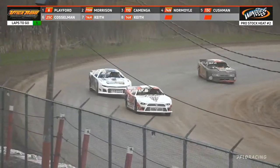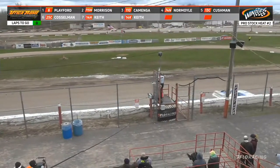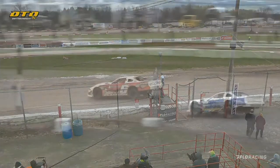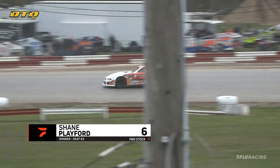Checkered flag is out. Shane Clayford's going to hang on to it. He will get the heat race win. Jason Morrison second. Cameron Gay gets third. Norm Boyle gets the fourth and final redraw spot.